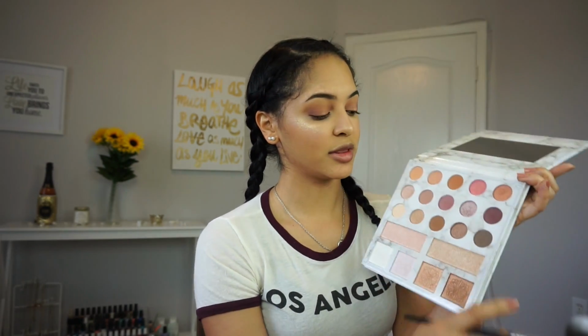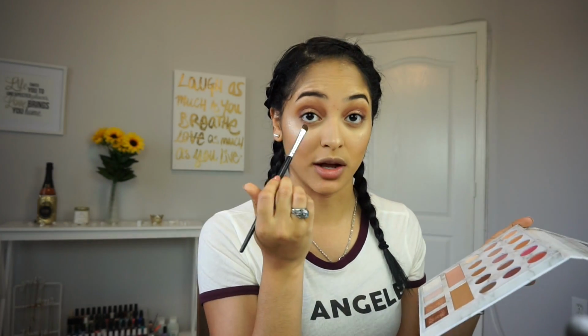Oh god. Alright, next I'm going to pick up that purple shade that we used on the outer V and just put that on my waterline on the bottom of it.